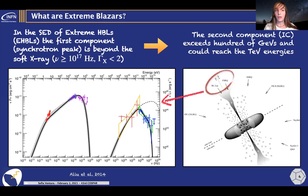Extreme blazars are the extreme flavor of HBL. In this case, the first component, the synchrotron peak, is beyond the soft X-rays, and the second component, the inverse Compton peak, exceeds hundreds of GeV, and in some cases can reach TeV energies. In general, they are extremely faint sources.